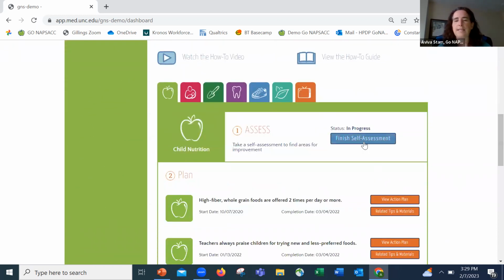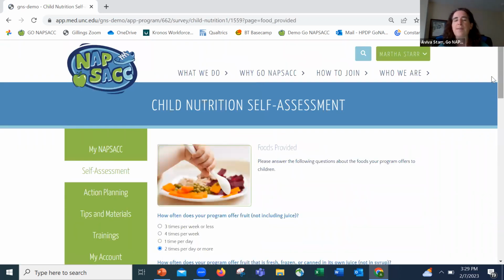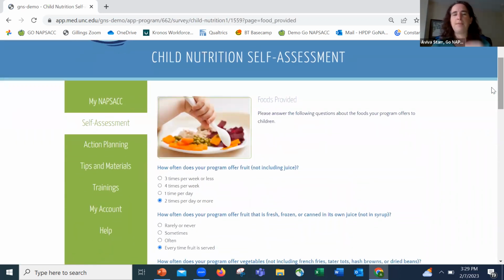In any of those 7 modules, they can start off by taking a self-assessment. And that's simply what it is, right? It's questions about their child care program. In this case, we're starting in child nutrition. So the first questions are about foods provided.